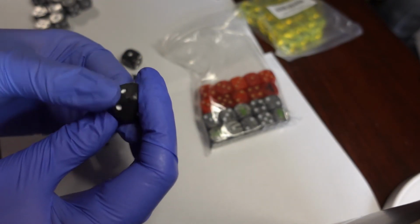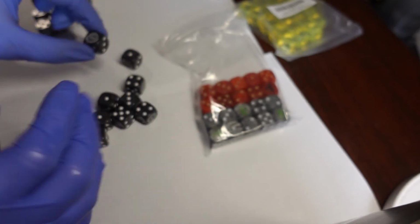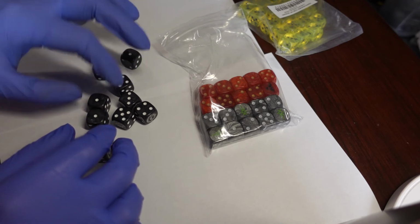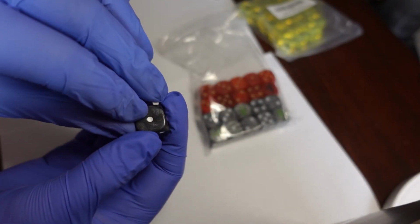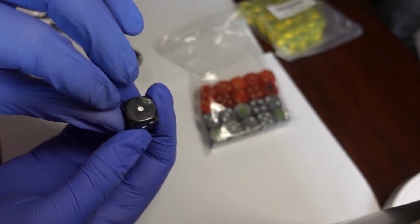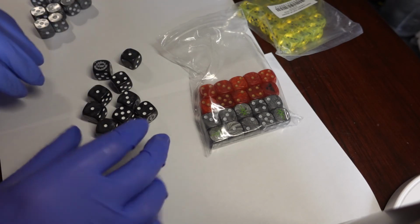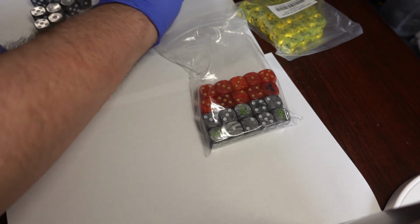Yet again, well stamped out. Well painted. Nothing's coming apart. Some of them where the dice holes are coming out, there's a little bit of the wearing on the paint, but it's not overtly anything bad. These are significantly much better than the Grey Knight dice.